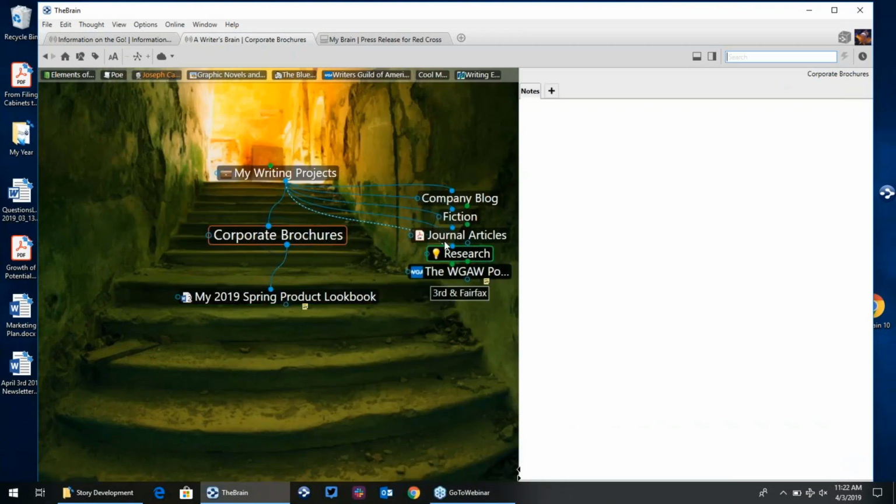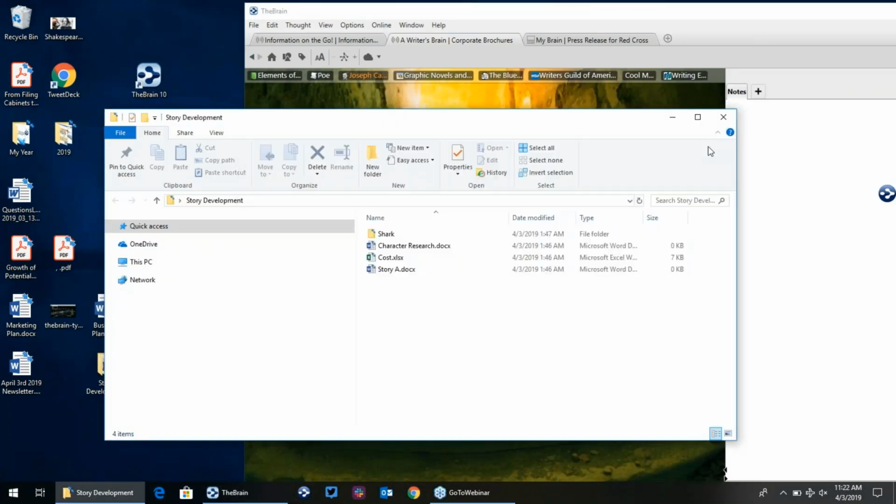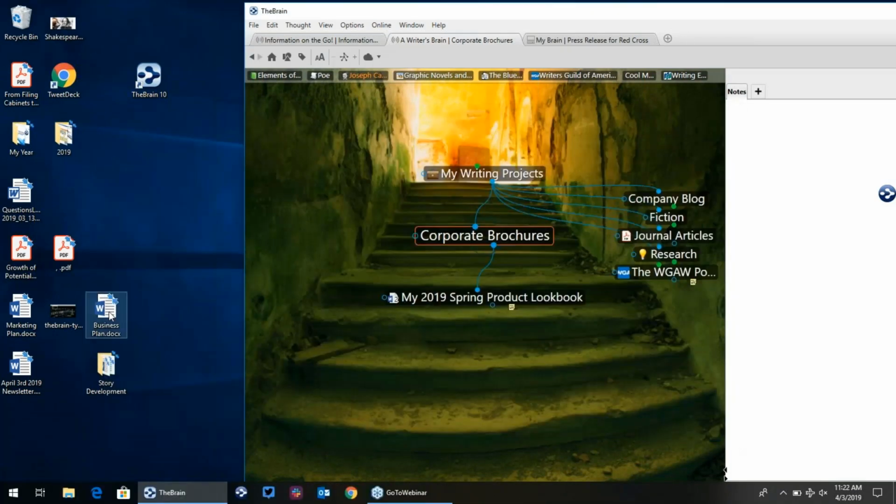Now, the other thing that I can do is I can actually drag and drop existing pieces of information. So I'm just going to move over here. And let's say my corporate brochure, I want to go ahead and integrate this business plan. So I'm simply going to drag and drop from my desktop. And what this does is this creates a copy. Now, if I wanted to make it a shortcut, I can hold down the Alt key, or if I hold down the Shift key, it'll go ahead. And you have different options for whether you want to move the file or copy. In this case, I'm going to copy it.